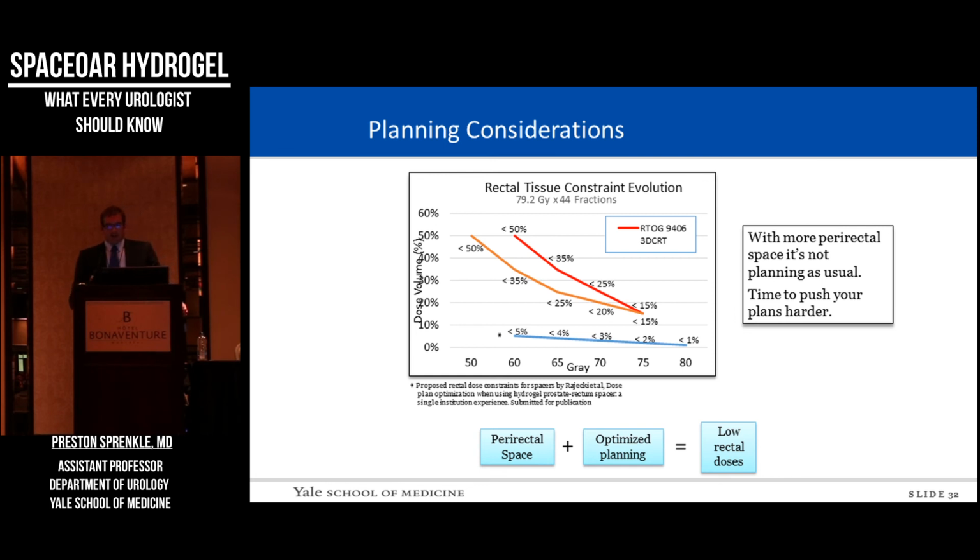So in terms of planning considerations, I want to thank James Yu, one of our radiation oncologists, for giving me some of the radiation treatment planning slides. We've seen that with the increase in the perirectal space, we can really optimize the planning by using higher doses of radiation than we previously were able to, and with significantly lower rectal dosing.